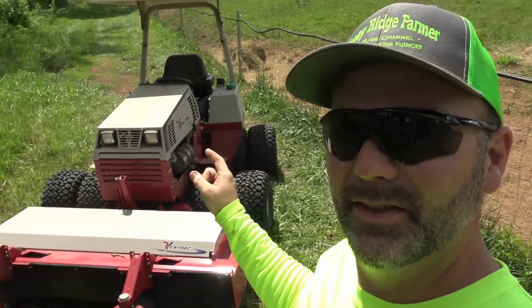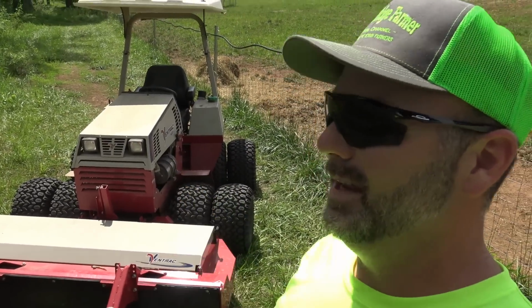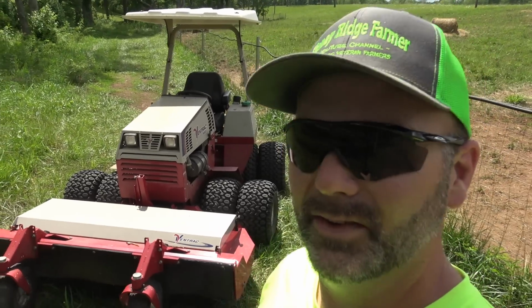With our multiple ponds on the property and multiple areas that are really, really steep, that thing is a beast for mowing. It's good for mowing pastures. We mowed 85 acres of pastures last year with it. We mowed everything on the whole farm. This is the most used tractor on the farm. This is probably the most indispensable tractor on the farm too.